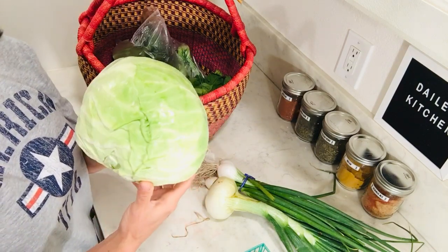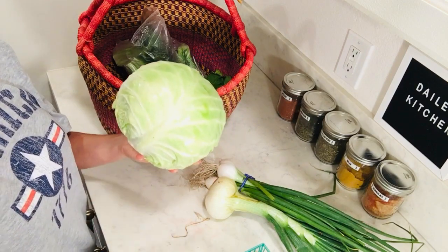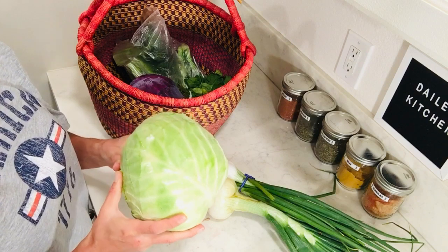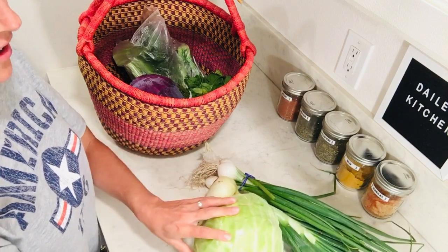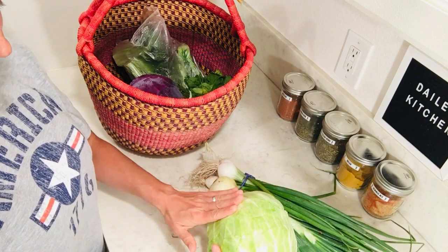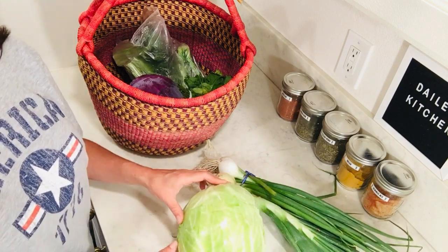This whole head of cabbage here was just $2. So this is just a really economical leafy green vegetable. And it's also really just good for you in general. When you eat it raw, it's actually really alkalizing for the body. So that's one of my must-haves every week is some cabbage.